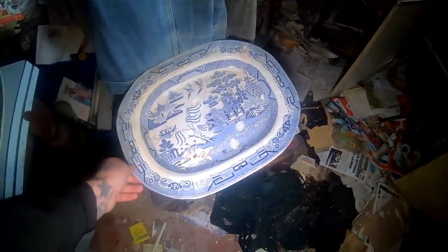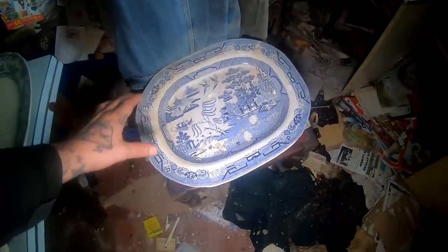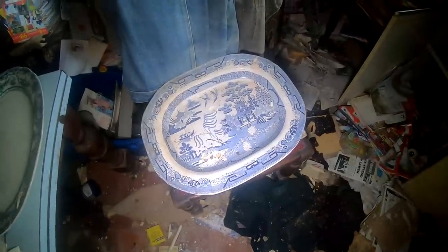Wow, you can see where the windows have gone through there. What do we have here? Bit of a dining room, maybe. Wow, look at this big old plate. We've seen one of these recently on an explore, but it was all smashed. So I'm glad to see this how it is now, in the right condition.